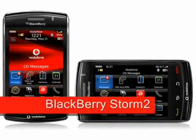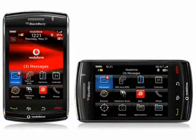BlackBerry Storm2 expected 4th quarter 2009. The new BlackBerry Storm2 follows on from last year's original BlackBerry Storm, in a handset that looks almost identical to the original phone at first glance. But even when you look hard at the Storm2's technical specifications, the differences between this and last year's Storm are not obvious.